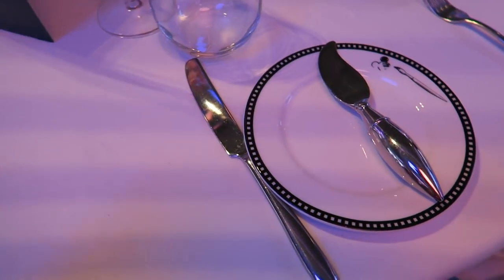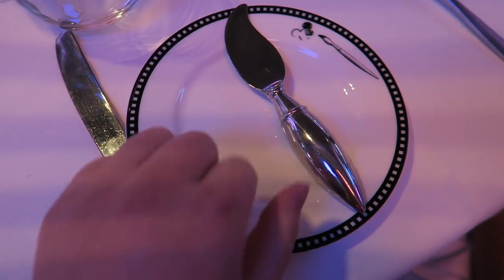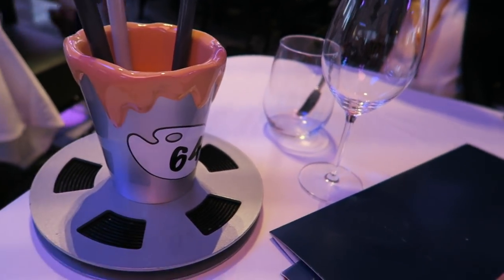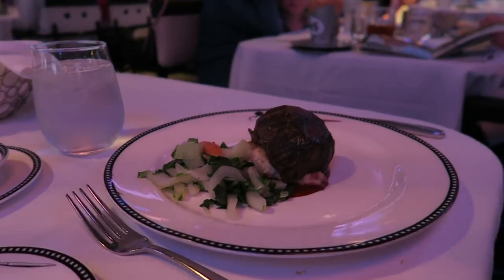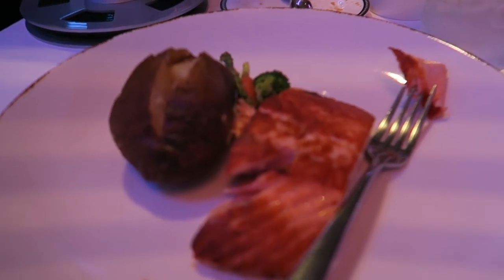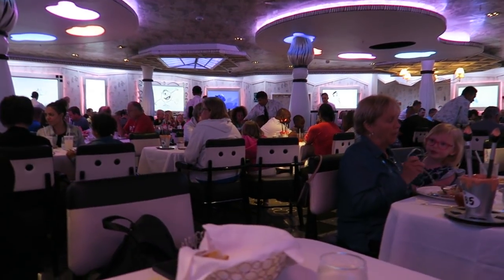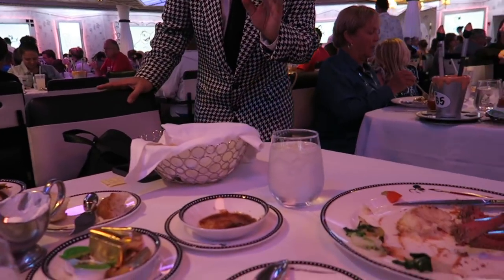I don't know why the lights are causing this strobe effect, but this is one of Sherry and I's favorite things here. Look at the little butter knife. It's so cute. And then we have this little thing. What is this supposed to be? Oh, it's just the number. So for an appetizer, I got a Caesar salad, and Valerie and Sherry got butternut squash soup. All right, so Sherry got this steak. Valerie got a steak and a potato, and I got some salmon, a potato, and they also put veggies. So what's really cool about this restaurant is it slowly starts to turn into colors. So far? Perfect, yeah.